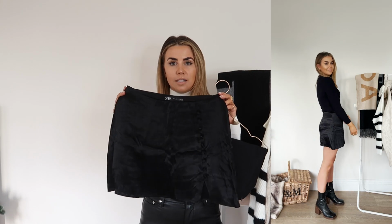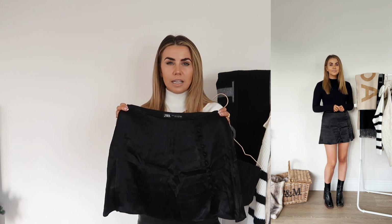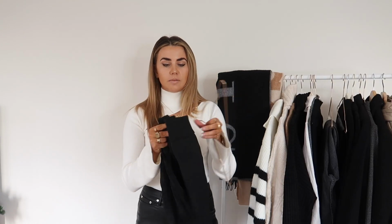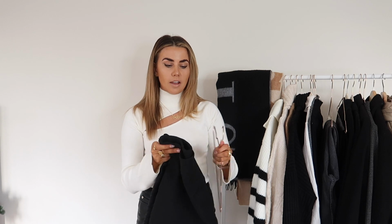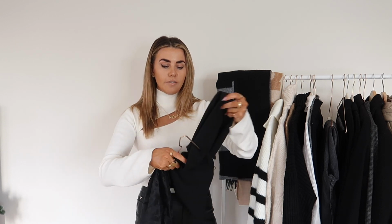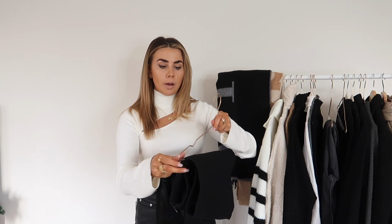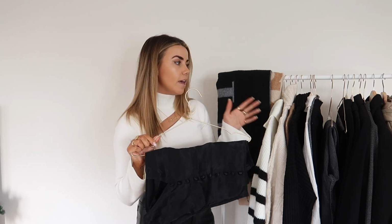So one is a little satin number that has actually got shorts underneath, so it's nice and comfortable. It's just like a little slinky number. And then I've also got a plain, typical classic black straight skirt. Both of these are ones which I wear all the time, and they're great for styling with tights and knee-high boots with a big chunky jumper, or equally if you are going out somewhere, you could pop these on with some loafers or heels, a roll neck and a blazer, and it just gives you that nice evening outfit too. So very versatile for day to night.